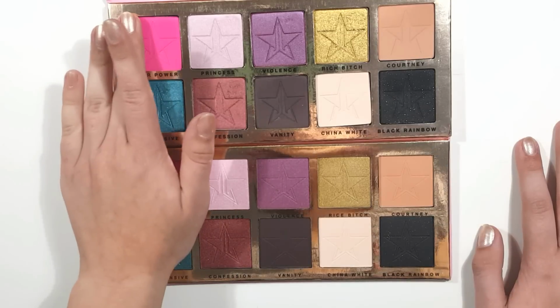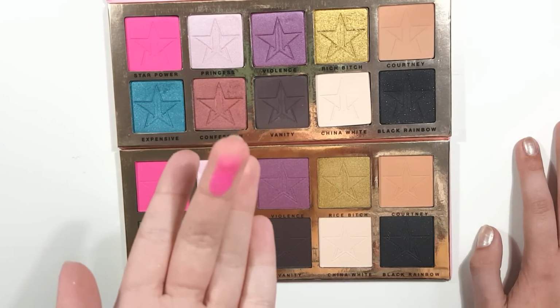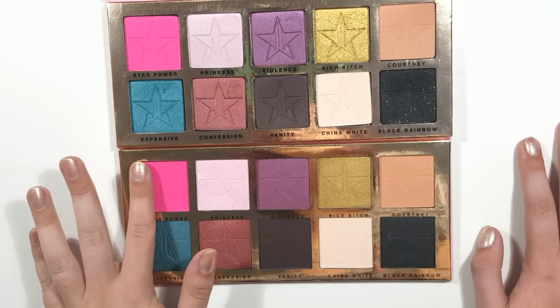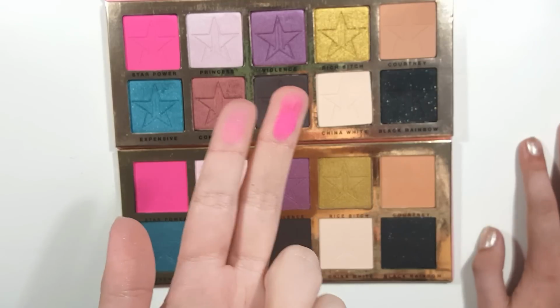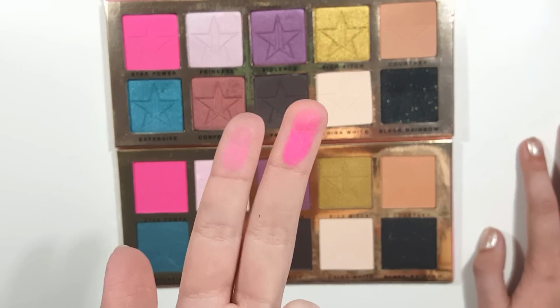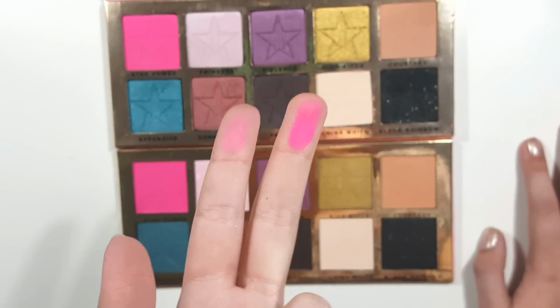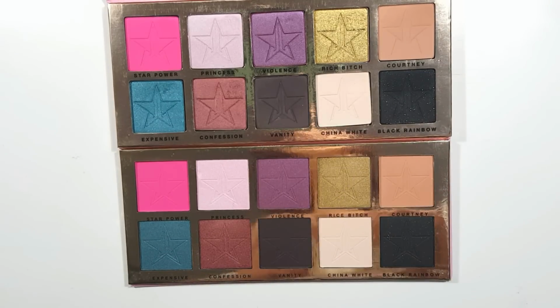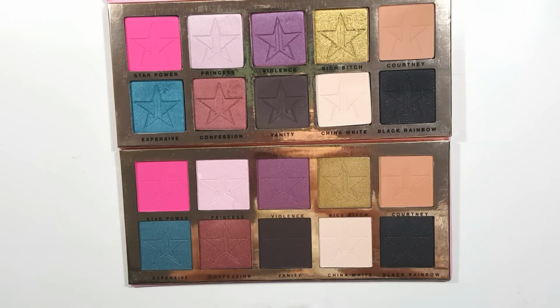So I'm going to swatch Starpower on the real one. I'm going to swatch it on the fake one. I pressed down the same amount on both palettes. One is clearly more pigmented, which is the real one, and with the fake one the pigment isn't the same. Also, the formulas are completely different. This one's more chalky, whereas this one's more buttery.